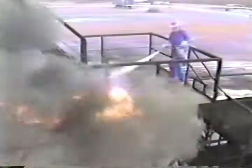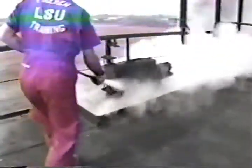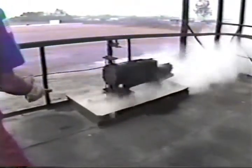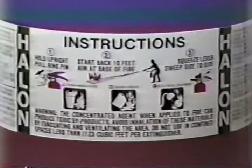Apply the agent at the near edge of the fire and rapidly sweep from side to side toward the back of the fire. On Class B fires, halon is generally twice as effective and has twice the range of CO2. Like CO2, it will be affected by wind. The use of halon on fire may produce toxic byproducts, so these extinguishers should only be used in well-ventilated areas. Anyone operating a halon extinguisher should avoid breathing the gas.